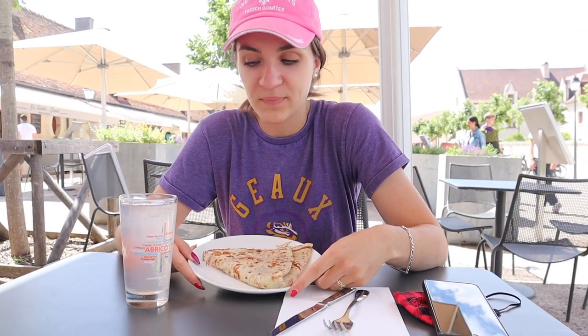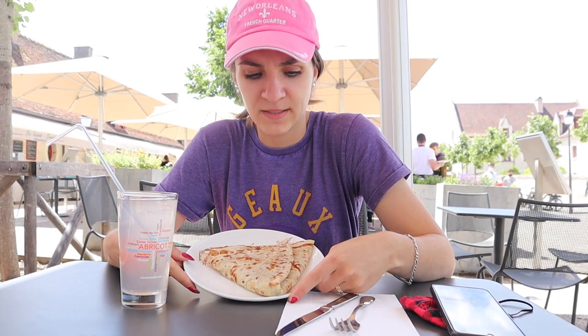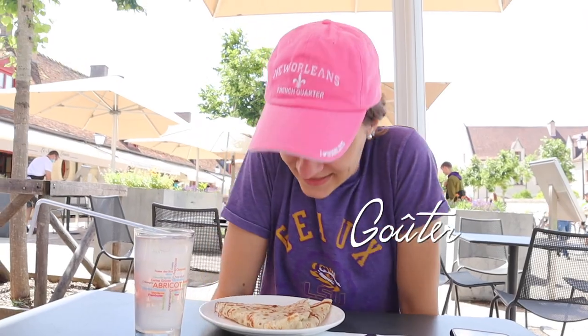Guys, it is time for the goûter, very important part of the day, my favorite one. So I got a crepe, abricot, and a diabolo, which I don't know how you say in English, but yeah. If it's around 4 p.m. your time, it's time for goûter. It is time for goûter.